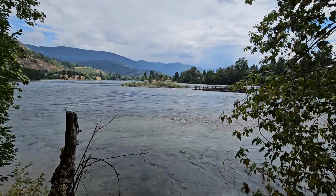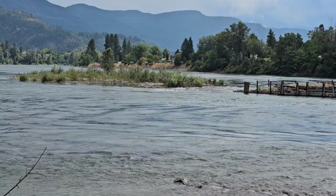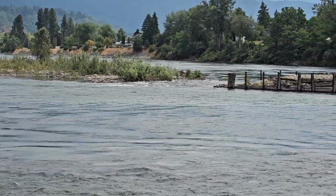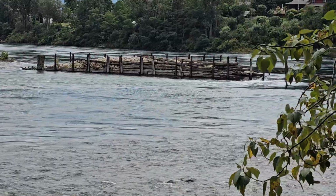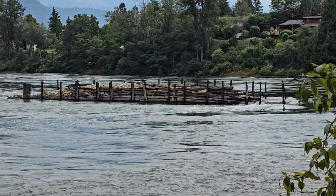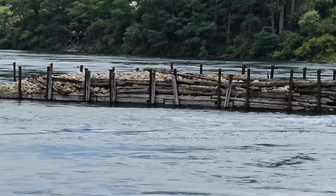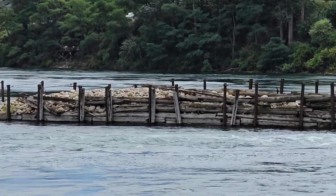Wow. Okay, so I'm going to zoom in so you can see the island of Waldie, which is right there. That's the main attraction, and I do not know what that is over there. It looks like a log barge. It appears to have logs inside of that thing right there. Logs and probably rocks, I believe. Hope we can make that out.